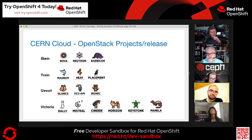So Nova is still in Stein. One of the main reasons that Nova is still in Stein is because we still have those cells running Nova Network. And upgrading now is very, very risky. We have a lot of patches for Nova Network to continue to run. But you see that most of the services are running very, very recent releases. And that is one thing that we always try: to keep up with the OpenStack release cycle.